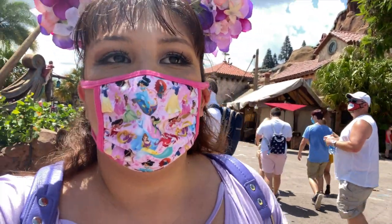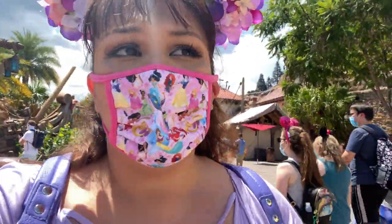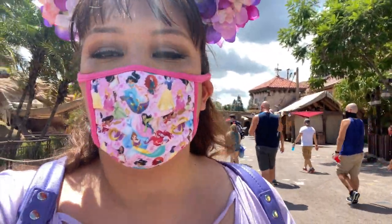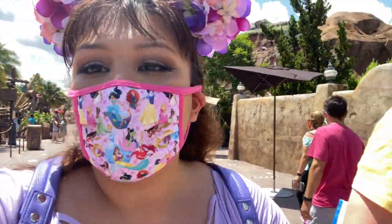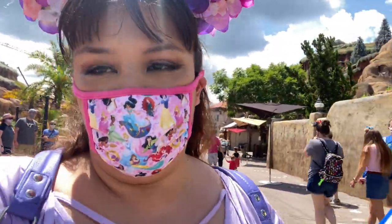So I absolutely love that there's hand sanitizer before the ride and after the ride. It is optional. However, you know what? I think I'll give my reviews afterwards. But I do like that. It's a nice touch. I love how empty it is, so you can keep 6 feet apart everywhere you walk.